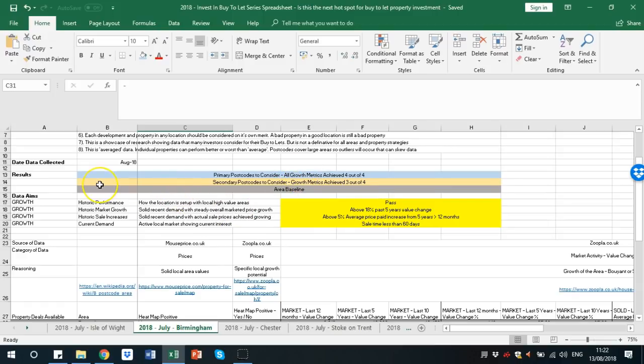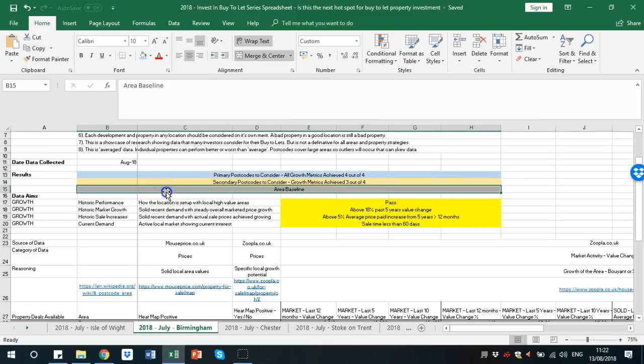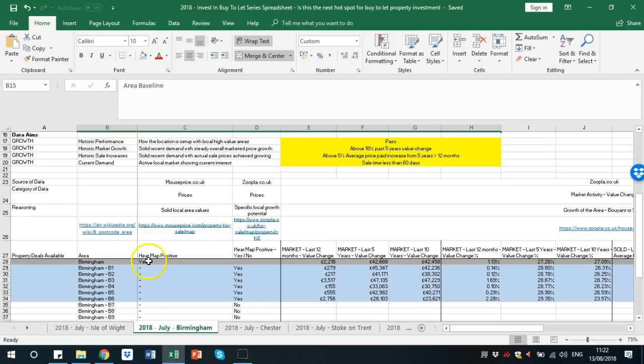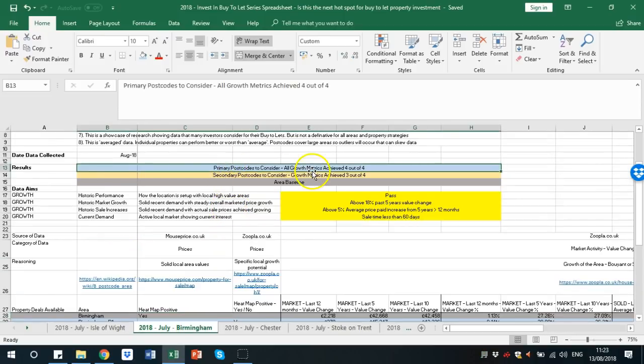So if you've seen a couple previously, then all of this detail that we're looking at is going to be similar going forward. So we're looking at three main color coding systems. We've got the area baseline, so Birmingham here is coded in grey. Primary postcodes are the ones that cover all of our metrics for growth, so 4 out of 4 they pass, and these are the metrics here. And then secondary postcodes, colored slightly differently, are ones that perform and achieve 3 out of 4.